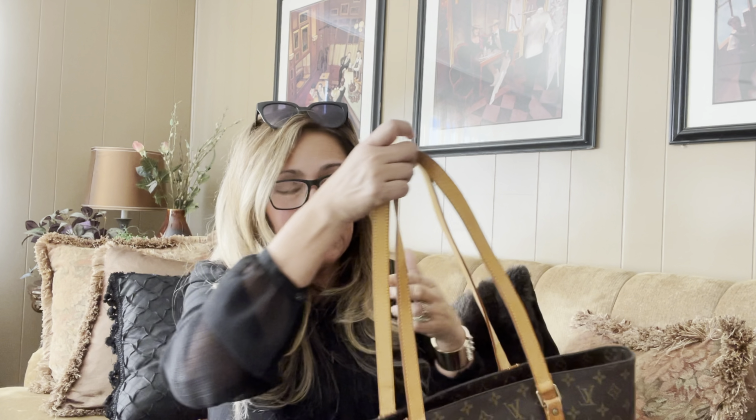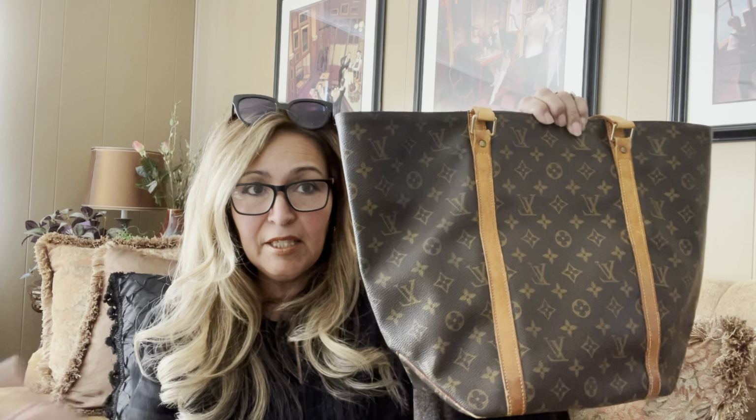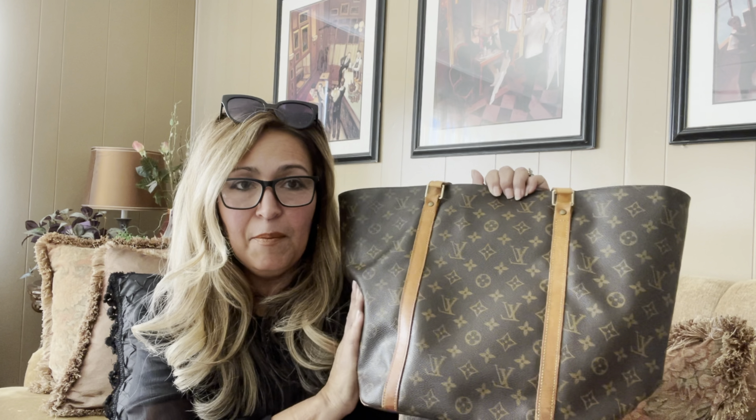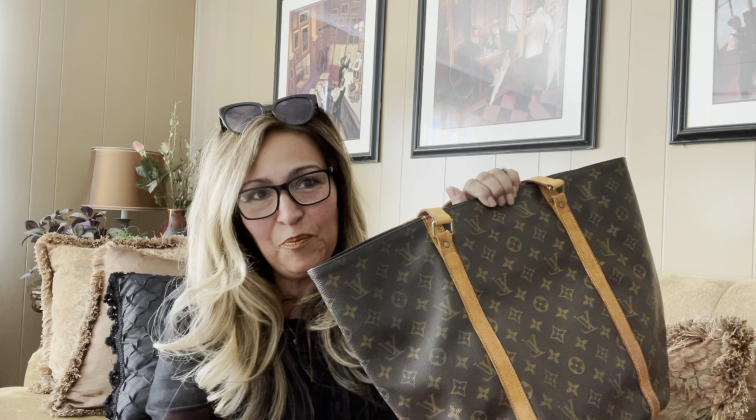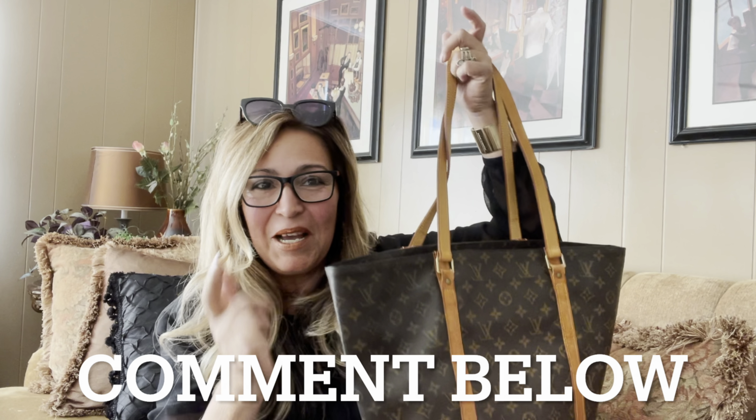I actually prefer this bag over the Neverfull. I had a Neverfull. I actually did not like it. I ended up selling it. I love this bag. It's bigger, better. I don't know, you guys tell me, what do you like? Do you like the Neverfull better, or do you like the sac shopping tote better? This is mine. This is my favorite.